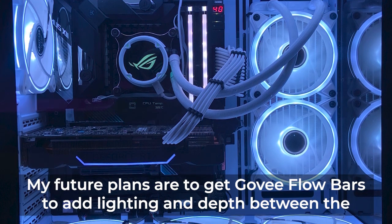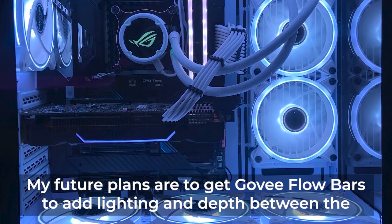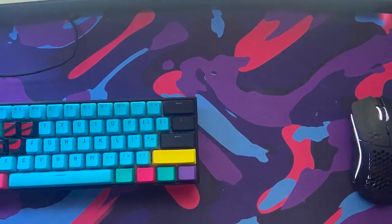His future plans with the setup is he wanted to order some Govee flow bars to add behind his monitors and add some lighting depth between his monitors and the wall. He also wants to get some Nanoleaf panels to put above the monitors for some more personality. All right, let's take a look at this setup.